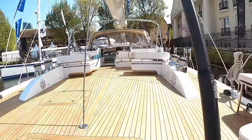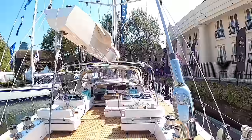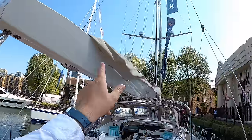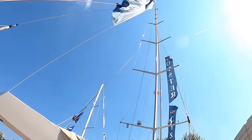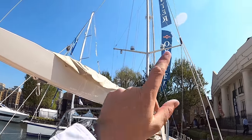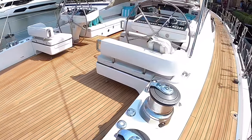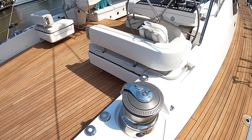The engineering on here is quite incredible. So for example, all of this, there's no stainless steel wire, it's all rod rigging. It's really, really firm. This mast and this boom is all carbon fiber and that's over 40 meters tall. The engineering is incredible. And I was told that a new mast is over £500,000. Just an amazing thing. These winches, everything on here is hydraulically powered, not electric. This primary winch will take a 9-ton load.